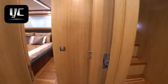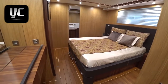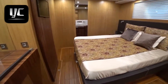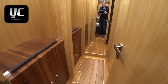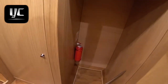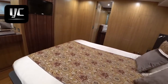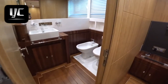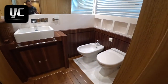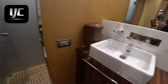And the starboard side guest cabin, beautiful cabin, beautiful woodwork. It also has its walk-in wardrobe, quite a large one. Place for suitcases. And its bathroom, identical to the port side: bidet, toilet, sink, and shower.